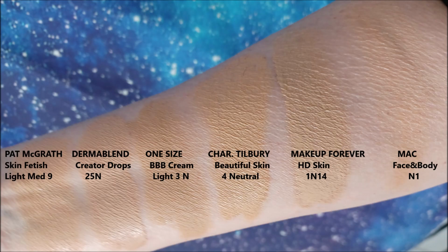Okay, now we're into the big boys here. Foundation. I'm going to show you a picture of the top foundations that I like. I'm going to start with this one because this is the last on the list, and it's because it's so sheer.